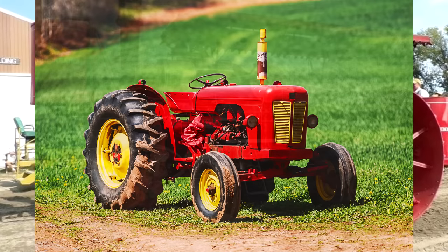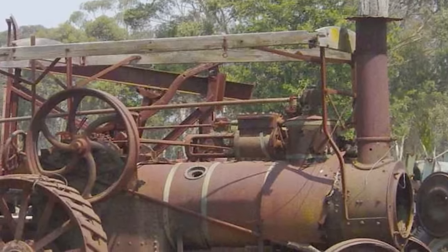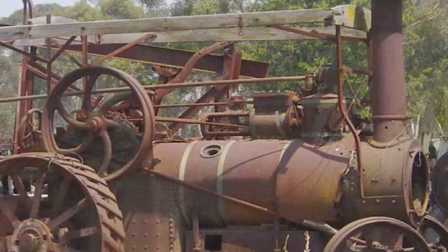There were also a lot of restrictions regarding inspections and safety protocols that had to do with the operation of a traction engine that just didn't apply to a combustion-style tractor. Whether it's diesel or gasoline, it didn't really matter. It was considered a lot safer.